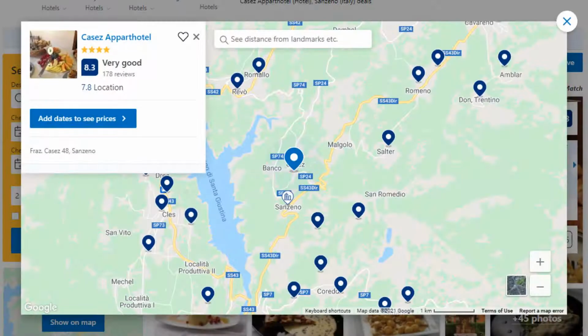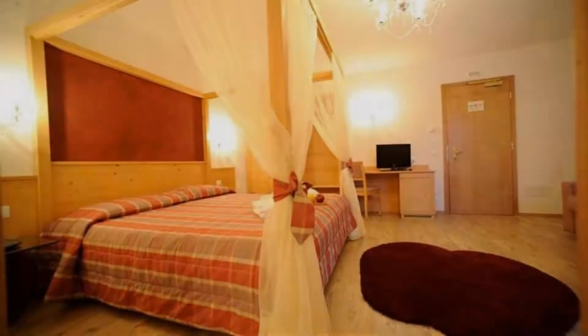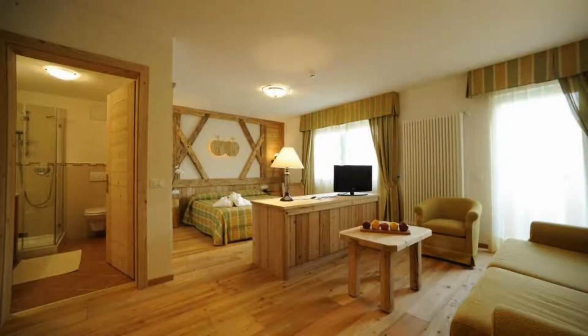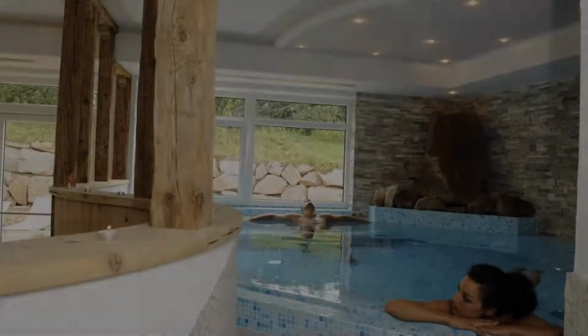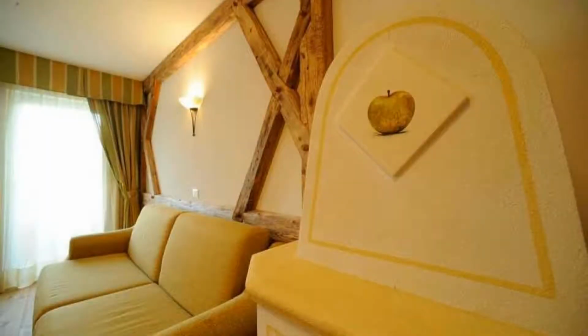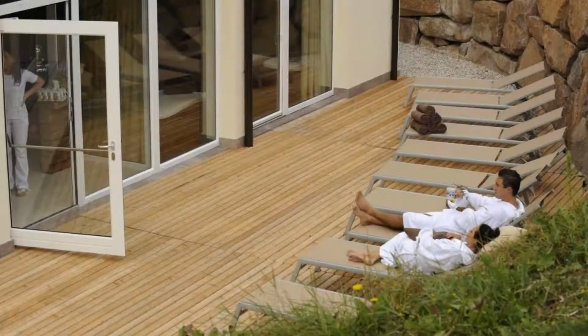Number 5. It's a 4-star hotel. The location of this hotel is good and the guests love walking around the neighborhood. Check-in time is 1:30 p.m. and check-out time is 10:30 a.m. Guests are required to show a photo ID and credit card at check-in. Pets are not allowed in this hotel.